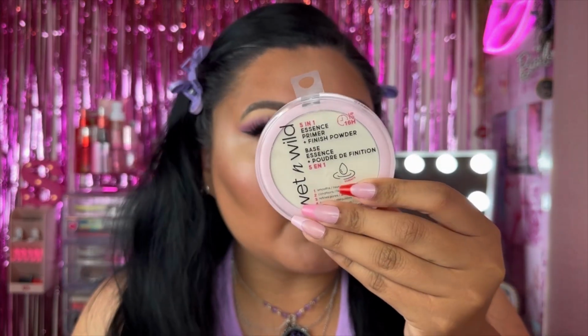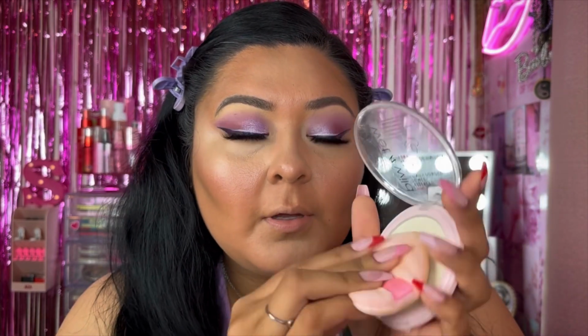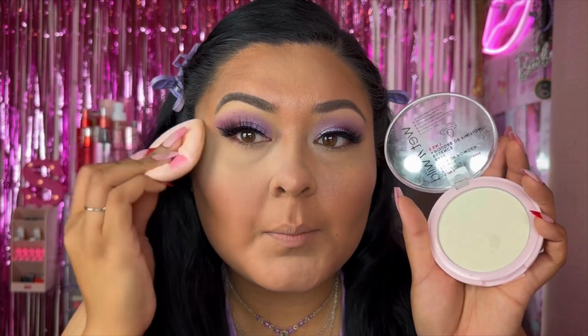And this one only comes in one shade, which is just like this translucent kind of moment. It is so good. I love this. Okay, I'm going to take my little poof and start setting the under eyes. And this is so good. It literally looks a little scary because it is pigmented, but once it's on the skin, it blends beautifully. So I'm going to use this for the under eyes and for all over the face as well.